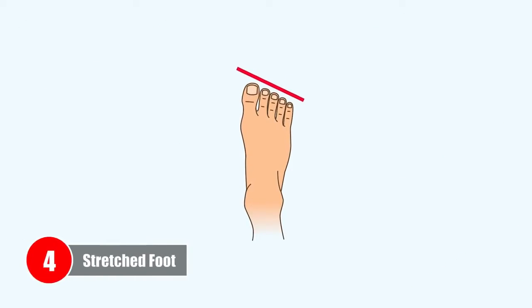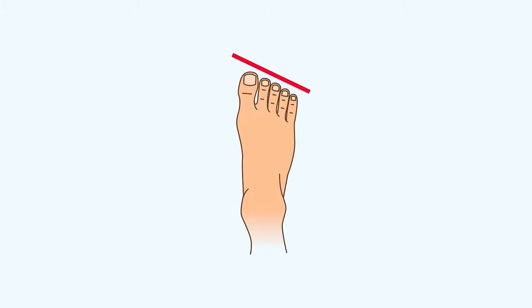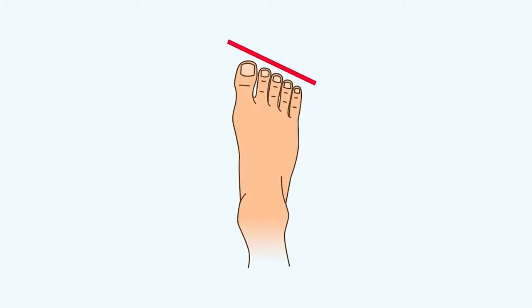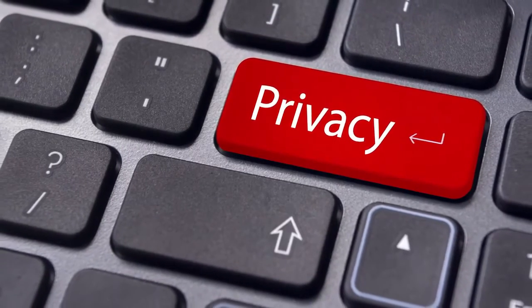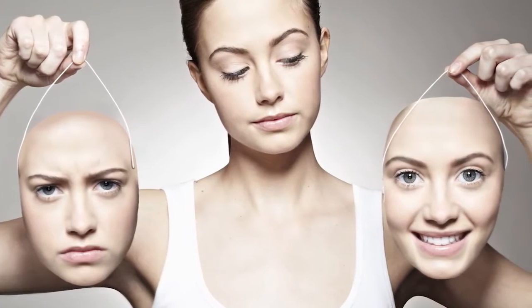Number 4. Stretched foot. This foot type is thin in appearance. This is because the toes are squished together, making the feet look thinner and longer. The big toe is usually the largest and size tapers with each toe. If you have this foot type, you tend to value privacy, but you are also secretive. In addition, you can also be impulsive and have sudden mood changes.